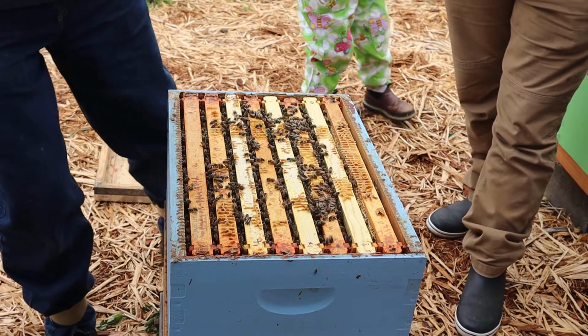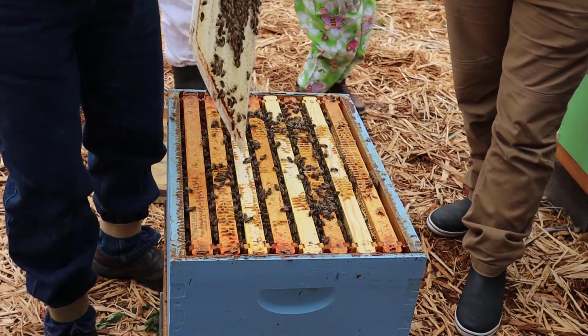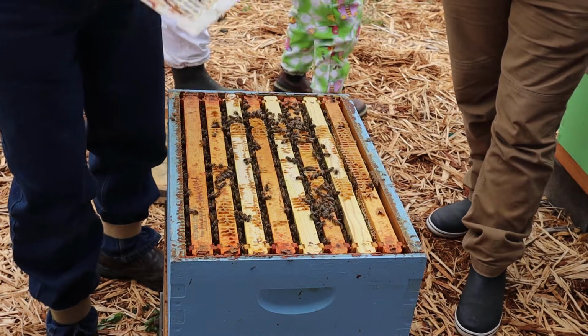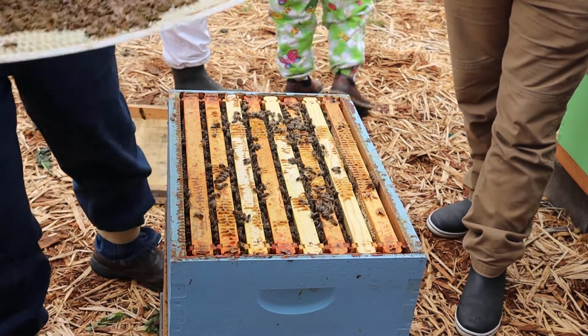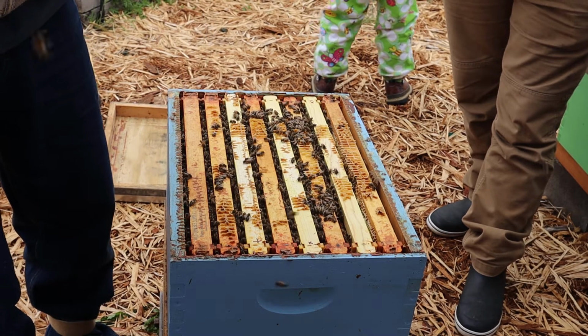Okay. See, you just rile them. They're just all there. Yeah, it's a lot of work for a bee to push through these things. I use queen excluders, but not very often.